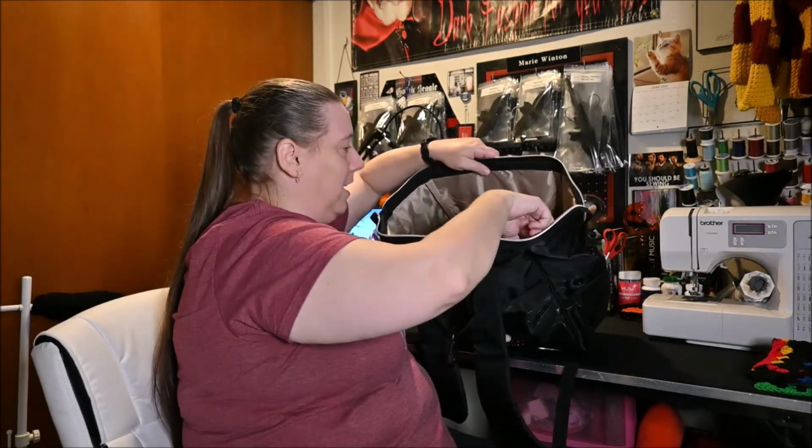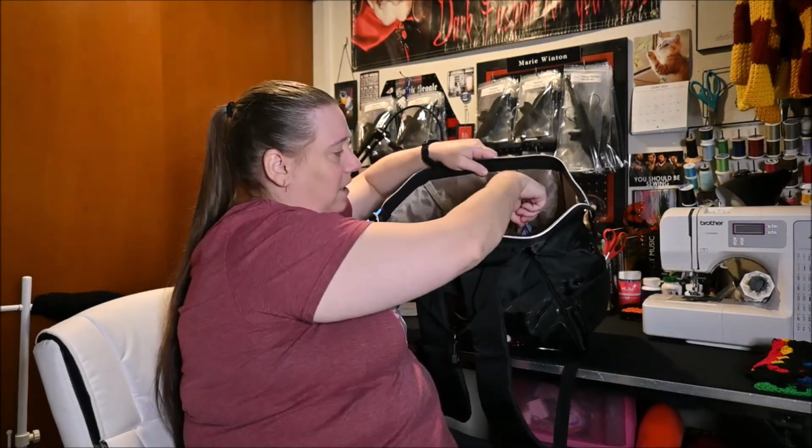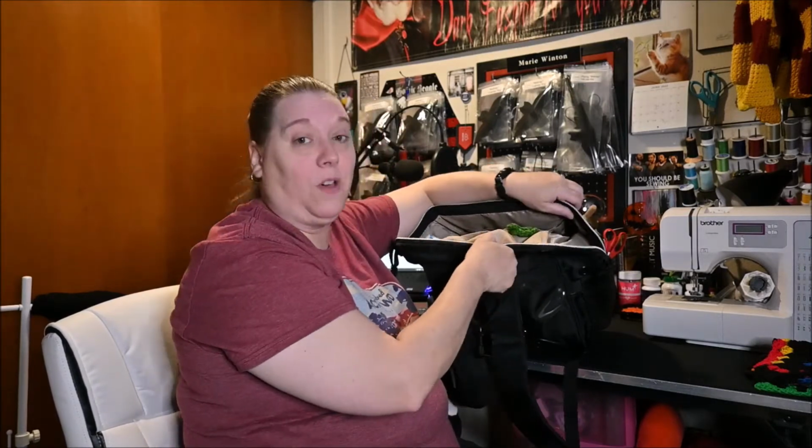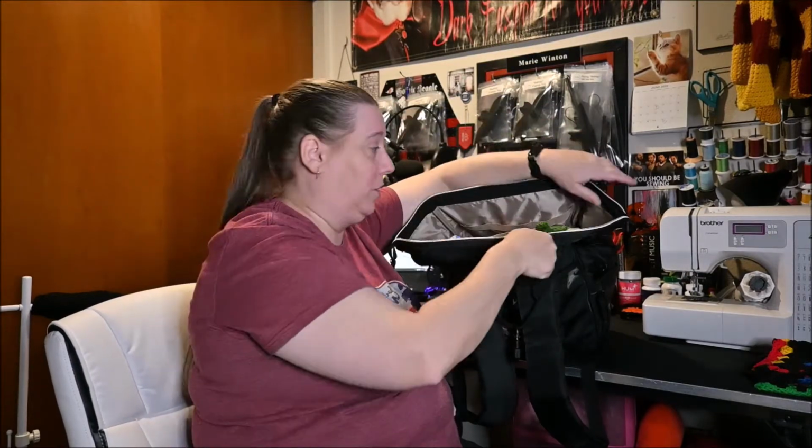And then there's some more elastic to hold various things. So these pockets are deep enough for knitting needles, and then you have the little elastic bits to hold them in place. I don't know how to knit. There is a big difference between crochet and knitting, and I don't know how to knit. I would love to learn though. I think that would be fun. Maybe later down the road, but right now, whew, I've got too much going on.